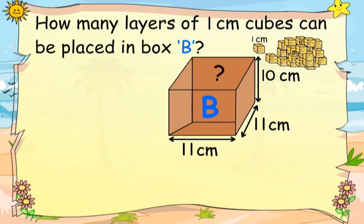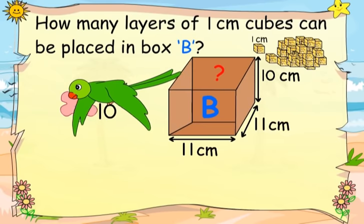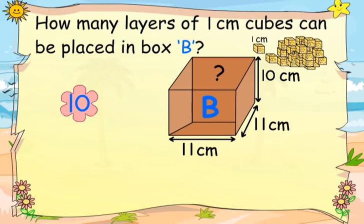How many layers of 1 centimeter cubes can be placed in box B? 5, 10, 15 or 20? 10.